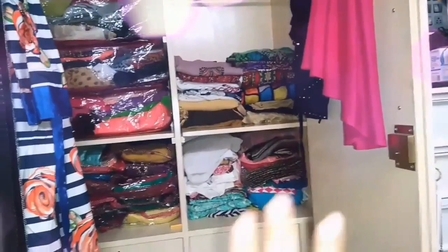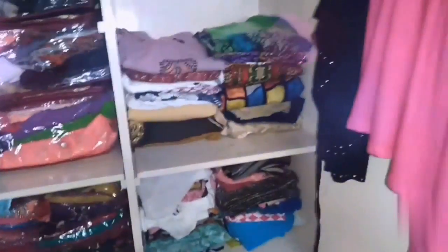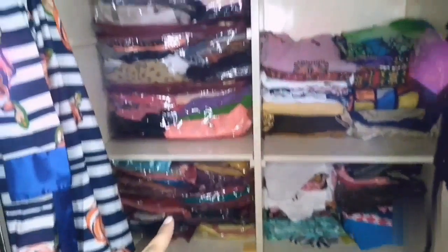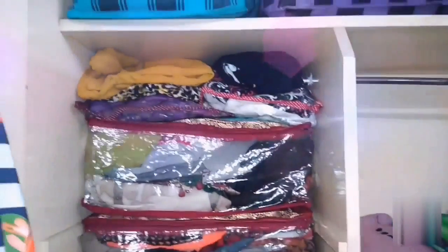Then coming down, here are my regular dresses. Okay, I know it's not ironed, I know it's not very properly placed, but this is how I am. I don't want to show very nice stuff. This is just how I am. Then over here, all are my new dresses. I know I have lots and lots of them, but everybody has this. So I have my new dresses.